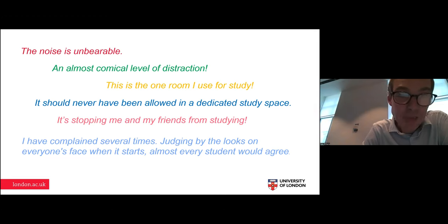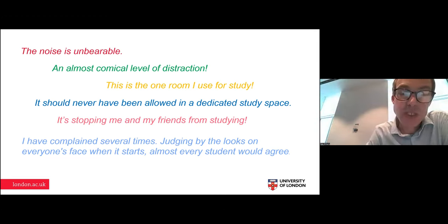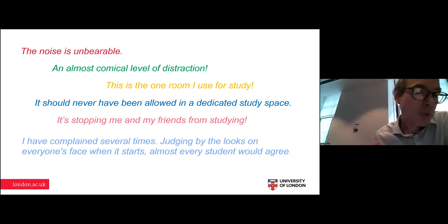And these are some of them. And my argument when I spoke to students that perhaps they could just move to another room at lunchtime didn't go down very well. And, you know, it was, I think, a misunderstanding on my part of the way people use libraries and go towards particular spaces.